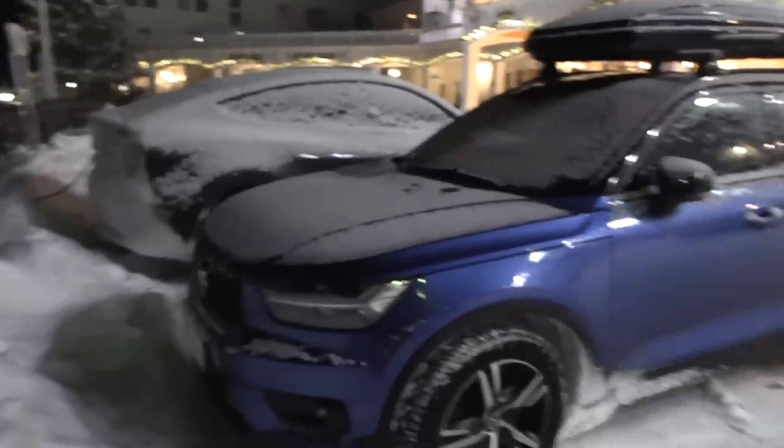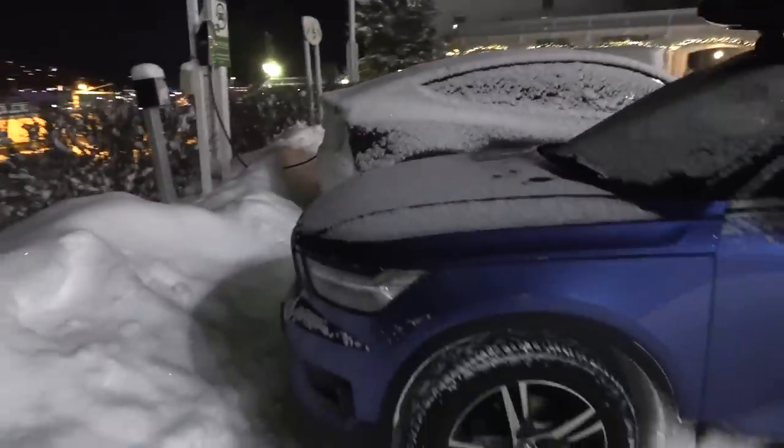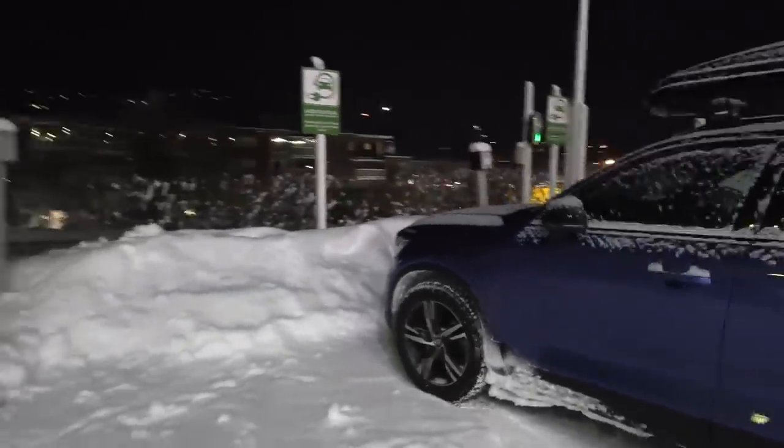You see? Wait. Why the heck is this plug-in hybrid blocking the charger? Okay, yeah, it doesn't say specifically that you shouldn't block the spot, so this is bad, of course, for the driver to block it, but no big deal, I guess.